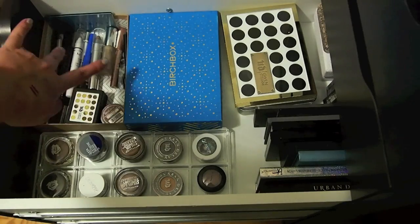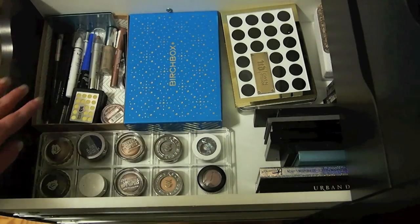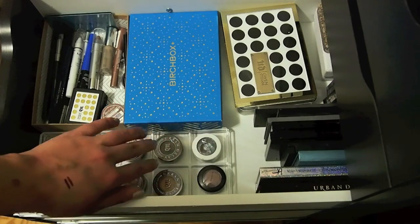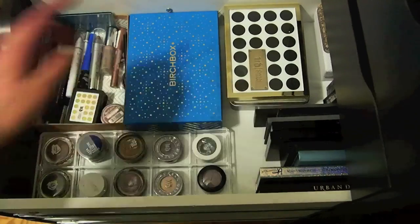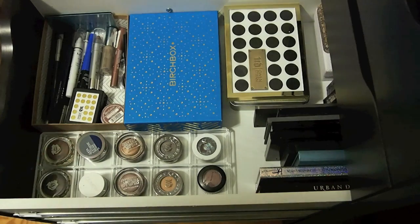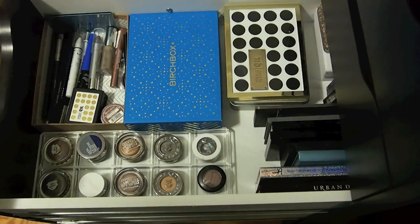I like being able to see the stuff that's in use, but in here is all backup stuff, so I don't need to have that visible, and same with the Stila box. And then I took my single eyeshadows and put them in the empty spots in my paint pot holder, so I'm really happy with how this is looking right now.